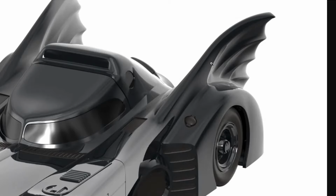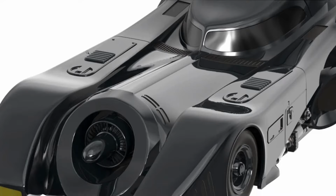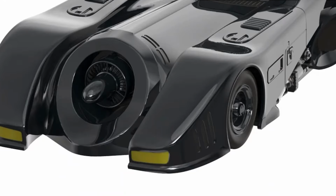The fins on the back, unlike the McFarlane version, are not separate from the vehicle. They actually do have that full molding, which is a lot better in terms of the overall look for the Batmobile. And overall, all the details that I can see, including where the machine guns would pop out of in the front, they seem to all be there.